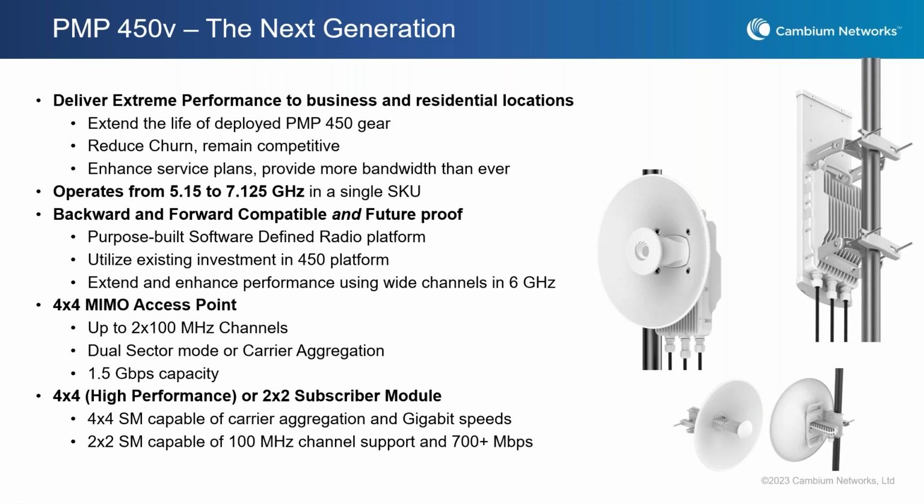So if you're using a 450 network today, this enables you to maintain connection to that 5 gigahertz system you have out there and add 6 gigahertz to that system, because it is a 4x4 access point. This guy on the right here is an integrated sector antenna, again a 90-degree sector, fully integrated, but it's a 4x4, which means it actually has two carriers, and I can do it in dual sector mode or with carrier aggregation, or both at the same time, in fact. When we launch the product, it'll support 40 megahertz channels and then be upgradable to 2x80 and then 2x100 megahertz channels. So what that means is I can do a carrier in 5 gigahertz and a carrier in 6 gigahertz.